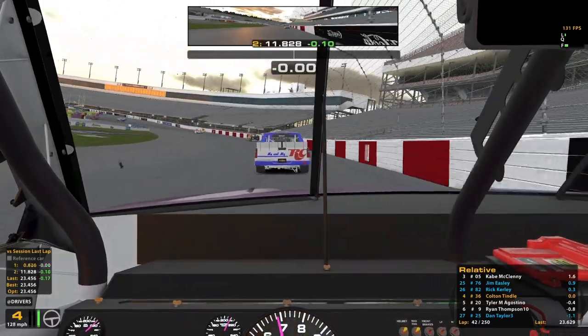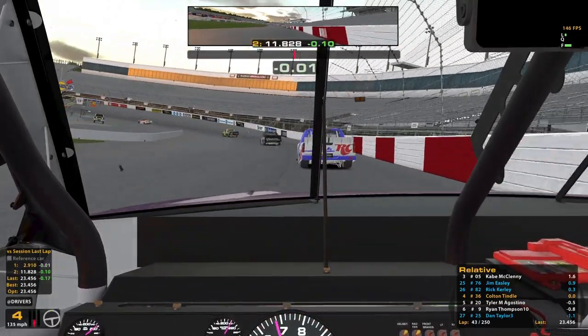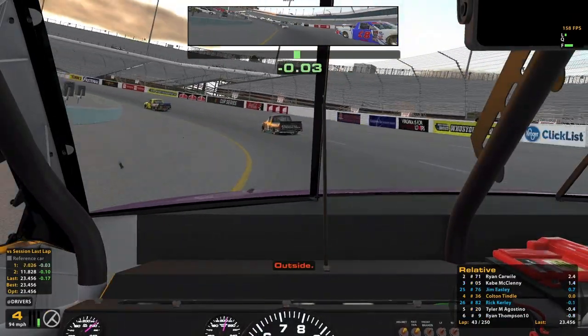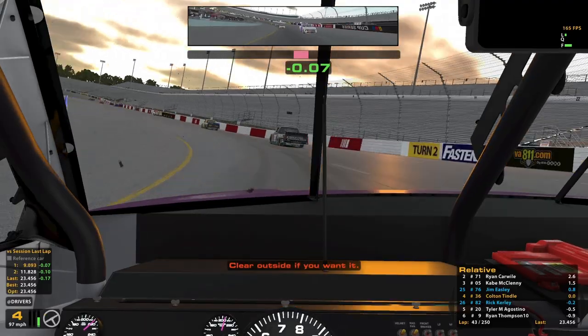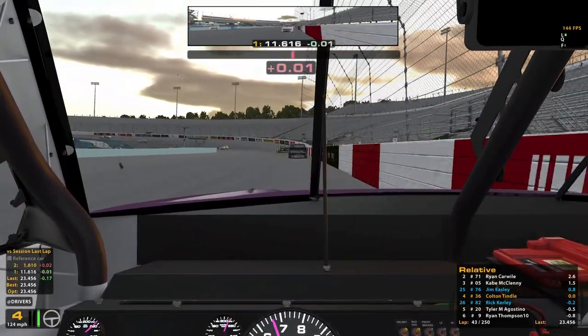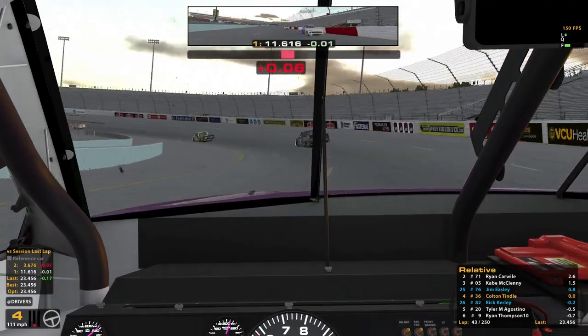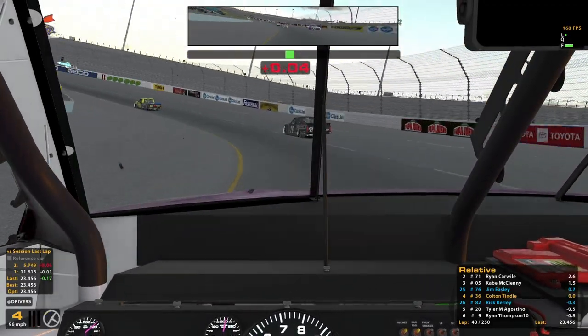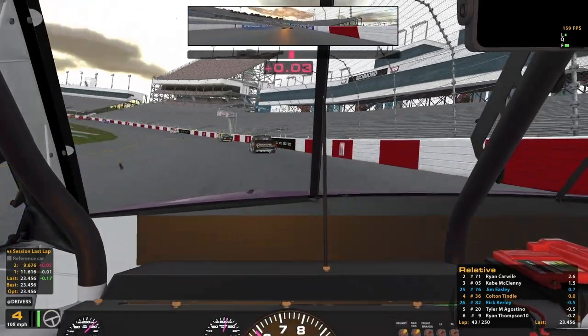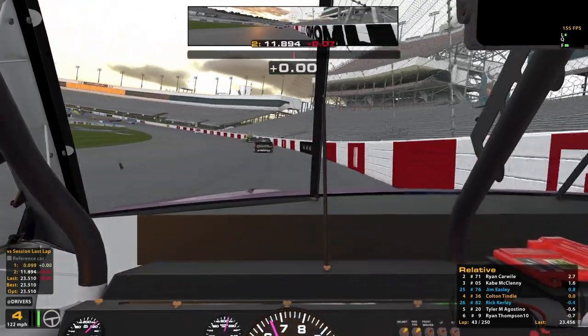Tyler's actually gained back on us a little bit, though to be fair, we are going through lap traffic. Outside. Clear outside if you want it. Really did not expect to gain so much ground on him right there. Middle of one. A little bit scary, that speed difference, but we were in our respective lanes, so all was good.